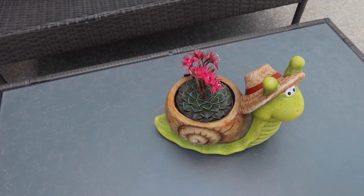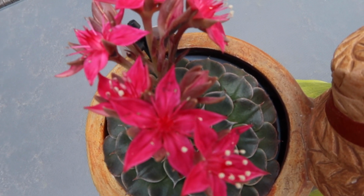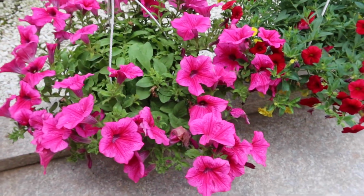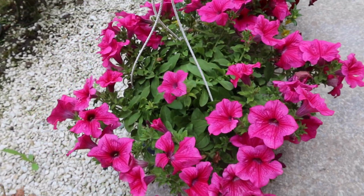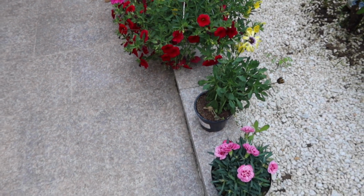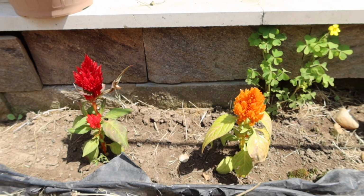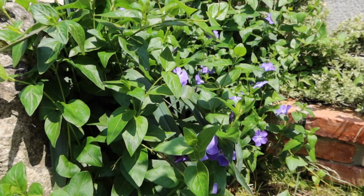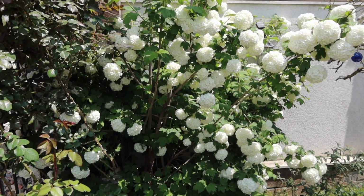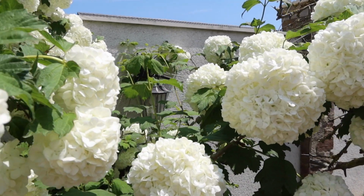Here I have a succulent. Carnations are a must in a garden because of their special scent. Here I have some petunias. This snowball got so big and has so many flowers. It's insane. Too bad the flowers don't last longer. Look at this beauty.